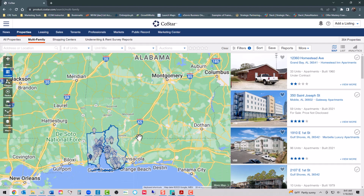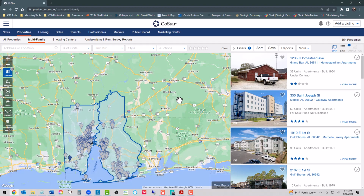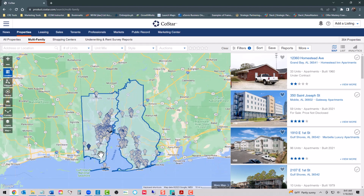The Mobile MSA has the closest deepwater port. Our port is located right here, closest to the new Panama Canal, and it is 50 feet deep and has been widened so the new Panamax ships can turn around for economic reasons. Okay, so all that being said, let's take a look at our filters.